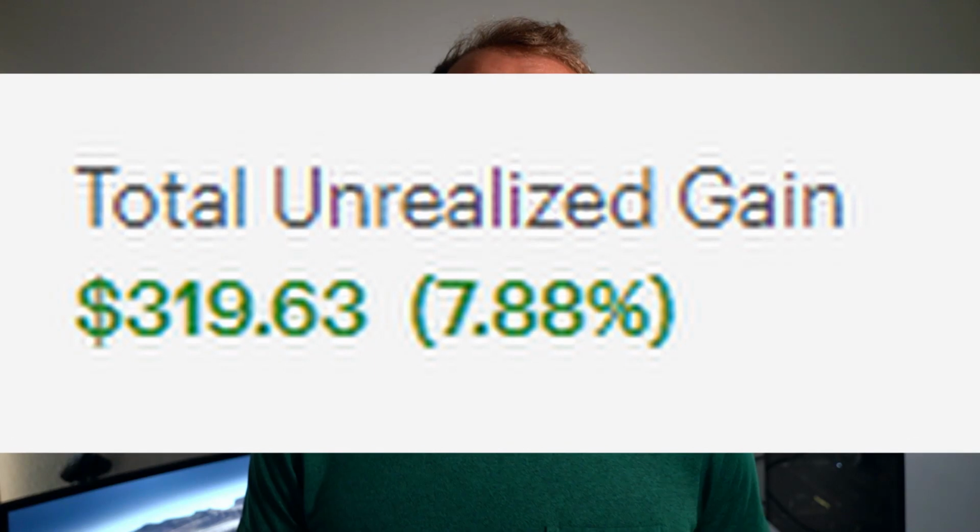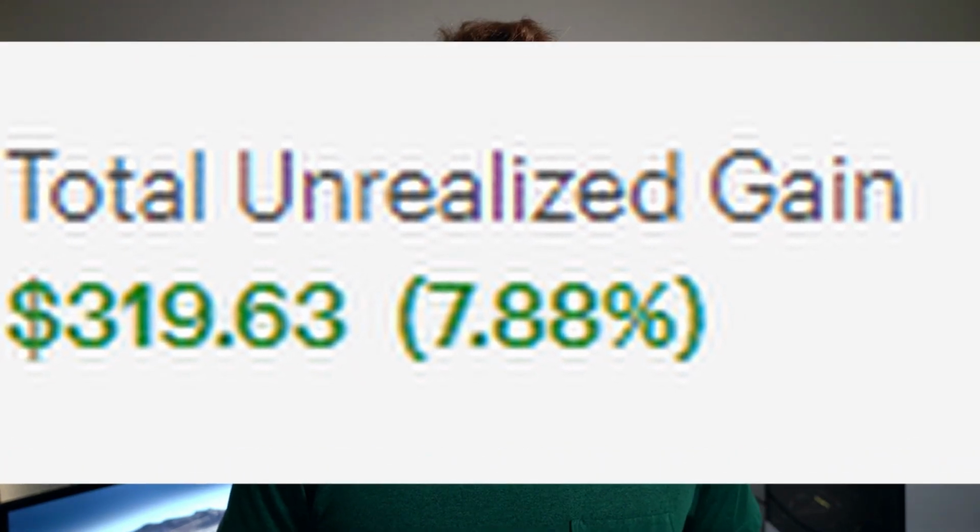Currently, we're sitting around a $4,000 account with my main portfolio and an unrealized gain of $300. I do have cash in the account, which I can either use to add to positions or trade some options, which again, videos coming out later. There is some cash in the account, which is why it shows my unrealized gain of only 8%, because it includes the cash value.